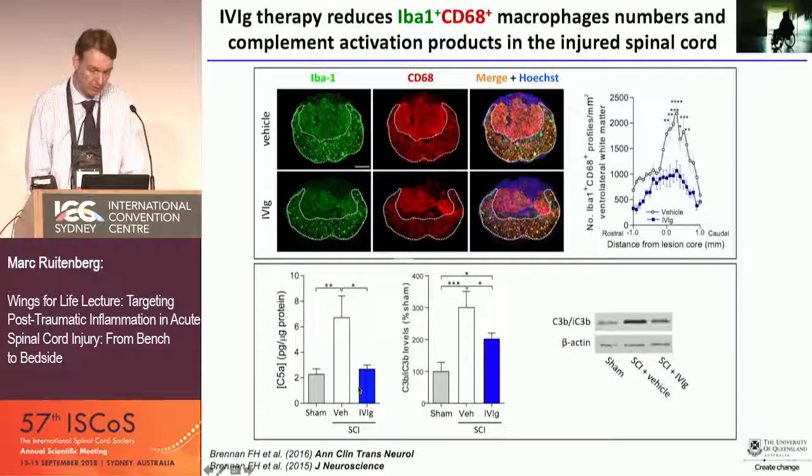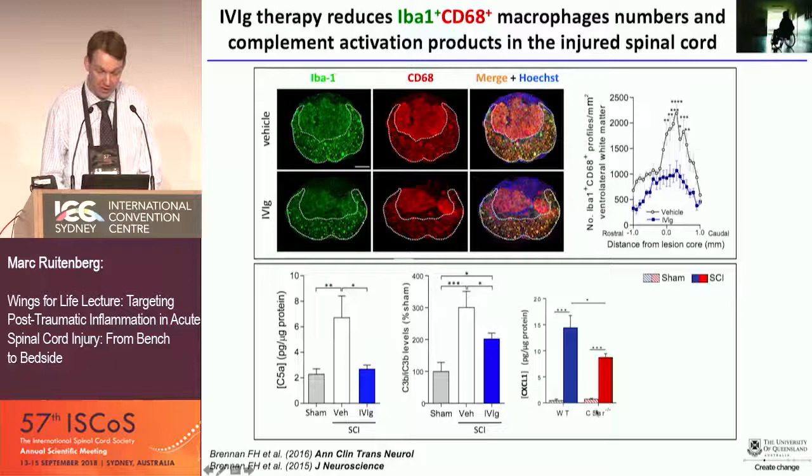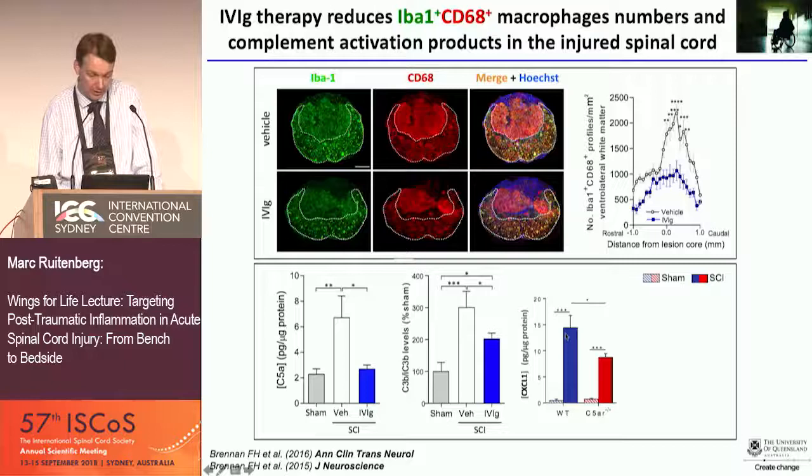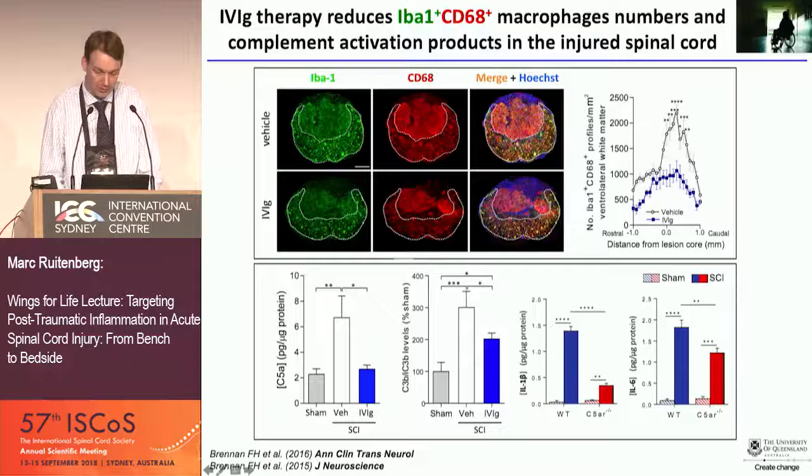Now, we think that particularly this decrease in C5a levels is very important to the mechanism of IVIG. And we think that because in previous work we found that the C5a receptor, the receptor molecule that the C5a that we've decreased here is binding to, is key to driving a lot of the inflammatory cytokine production within the spinal cord itself. And you can see here that, for example, the animals that lack the C5a receptor have a blunted response in this chemokine CXCL1 that I referred to earlier, which is very important for neutrophil mobilization and recruitment. But also, if we look at other inflammatory cytokines, for example interleukin-1 beta and IL-6, you can see that the animals that lack C5a signaling typically have this attenuated cytokine response.